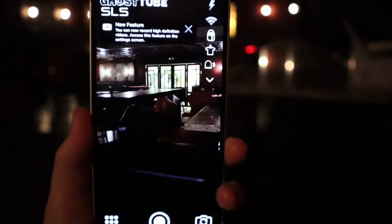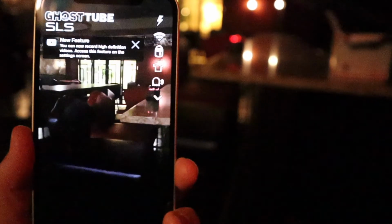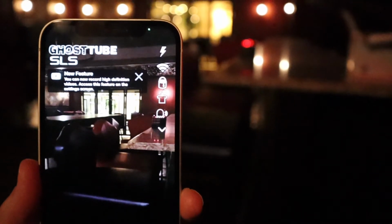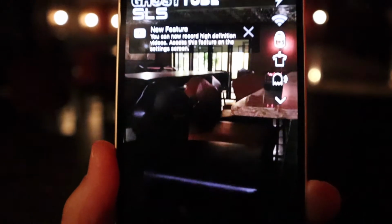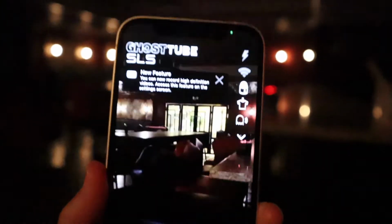I'm using my SLS camera, or my SLS app on my phone, I should say. And it was just picking up a figure right there in the chair. And now it's not. I was just getting a figure right here in the chair, and now it's gone. You think you could come back and sit in the chair again? Looks like you're right there. I did. I picked up on something.